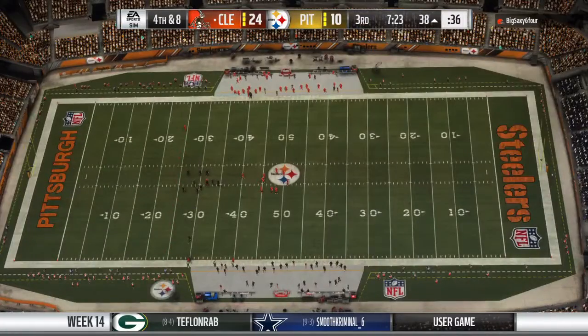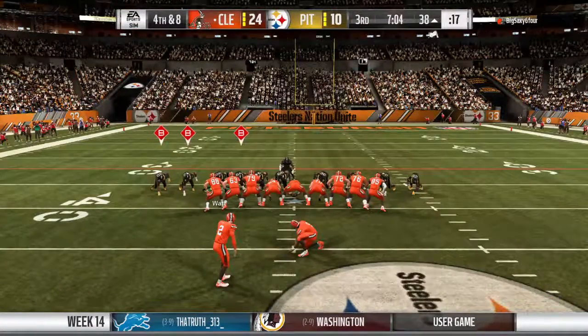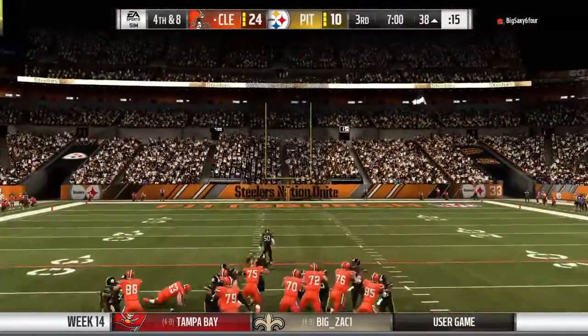Extra tight ends, extra beef, they want to run the football. But that means they probably want to run it inside. If you get strung out on the perimeter, you're in peril. Yeah, we saw the result, negative yardage.